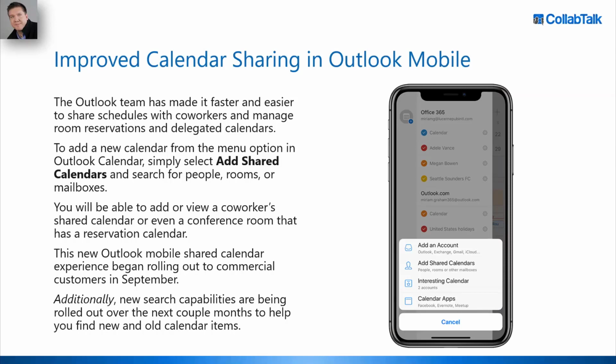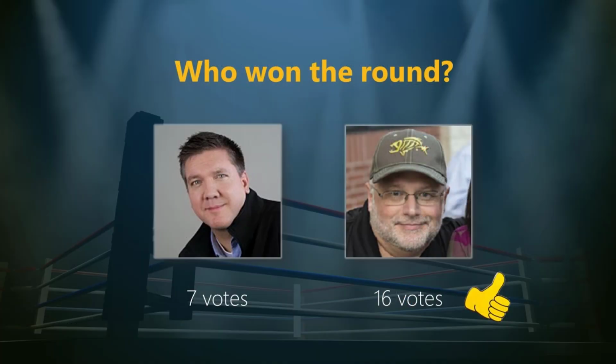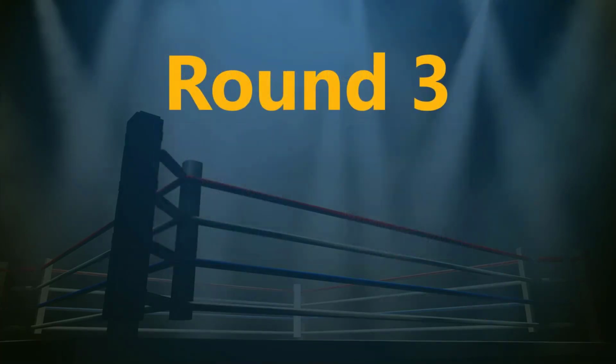Right. And the poll, if you've not voted yet, it is open. We've got a 2-to-1 right now for Tom of the org chart over the improved calendar sharing in Outlook. Ending the poll, and congrats, Tom, on a win of poll 2. 1-to-1. We're tied. All right. So let's run through it. Tom won that round. Round 3.